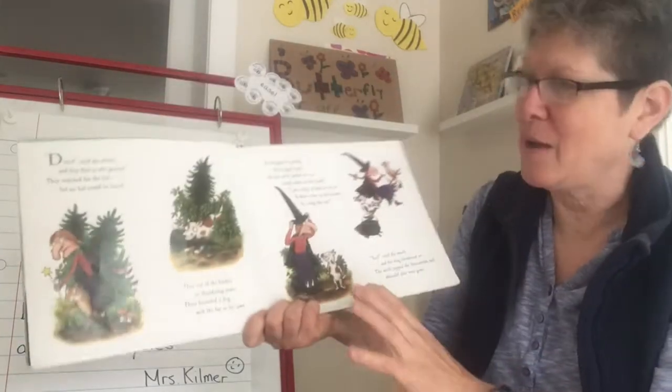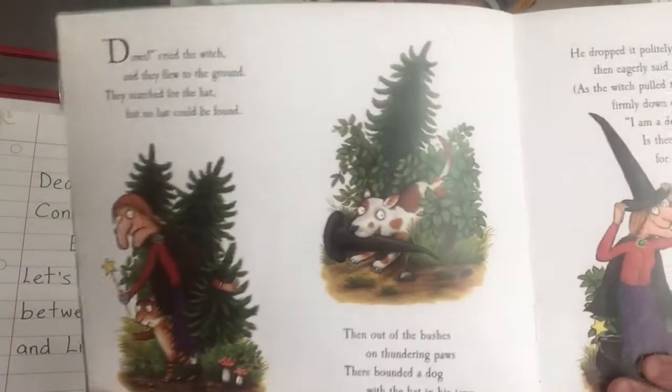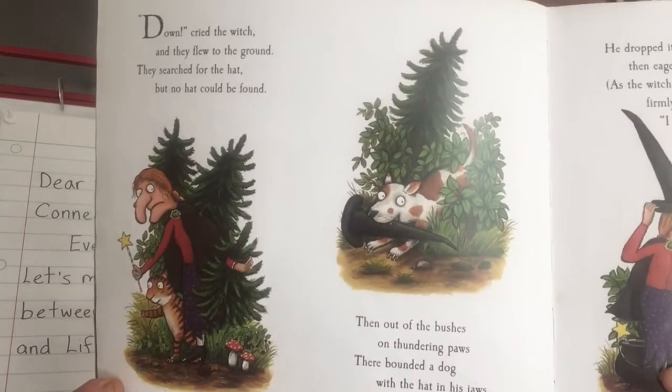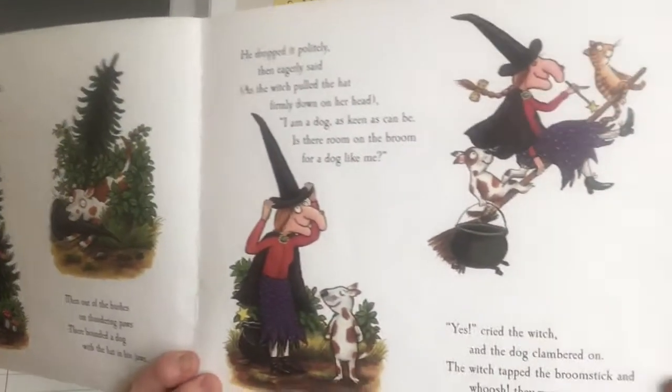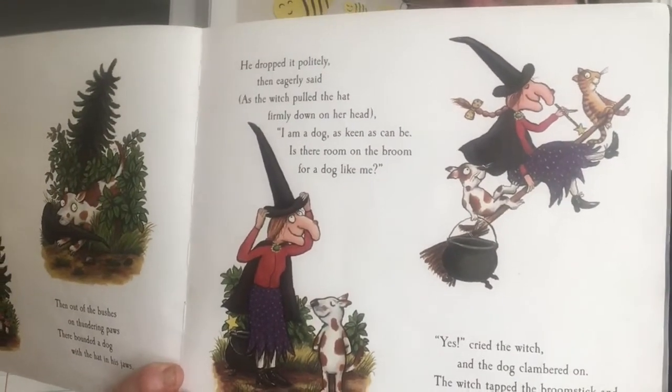Clambered is to kind of climb on. So there they're looking for the hat, and there the dog is bringing the hat out of the bushes, and they're all taking off together.